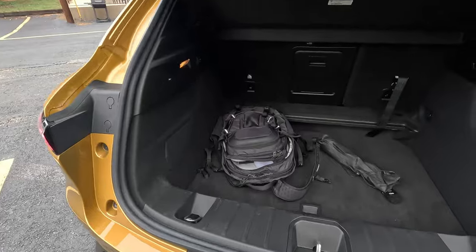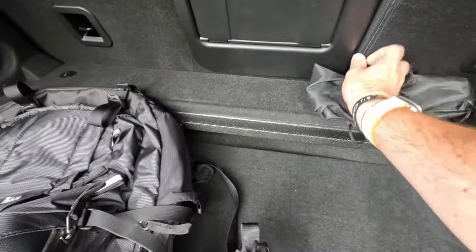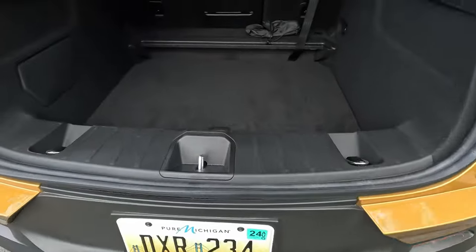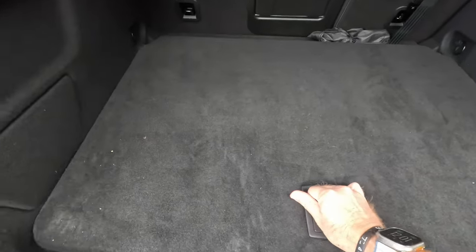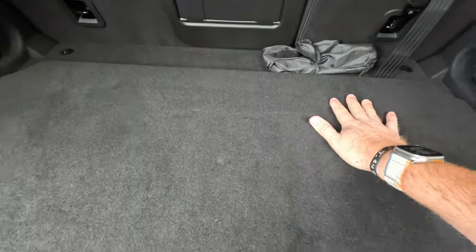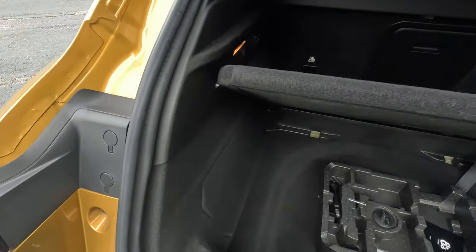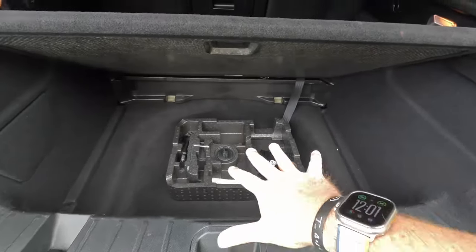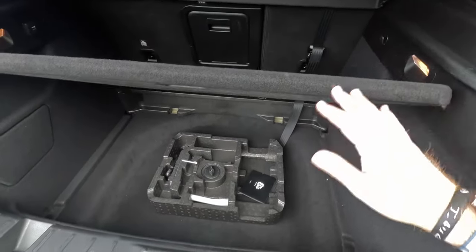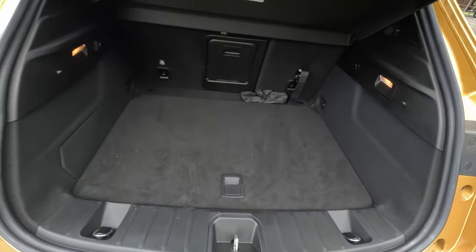And there is actually one more thing I do want to show you about the cargo floor here that I'm going to have to remove all my stuff just to show you. Not only do we have the adjustable floor here, but if we put it back in its most upright position, you can lift it up and it will stay in place with these little retractable levers here. So you can get in and underneath it. If you've got it in its raised position and want to store some stuff where it won't be seen, you can do that very easily, just like that.